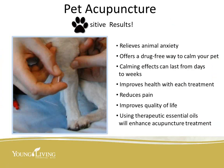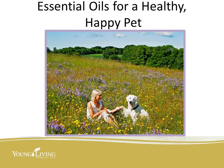And then we go to pet acupuncture. Relieving animal anxiety, a drug-free way to calm our pet, with calming effects that last from days to weeks. It improves their health with each treatment, reduces pain, and improves quality of life. Using therapeutic essential oils will enhance an acupuncture treatment.